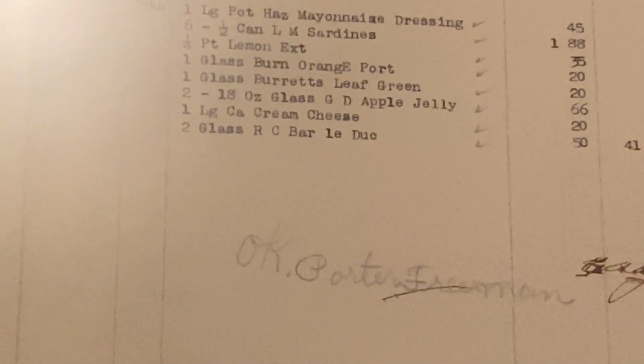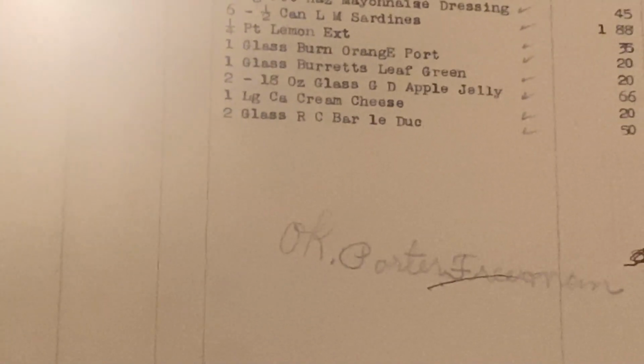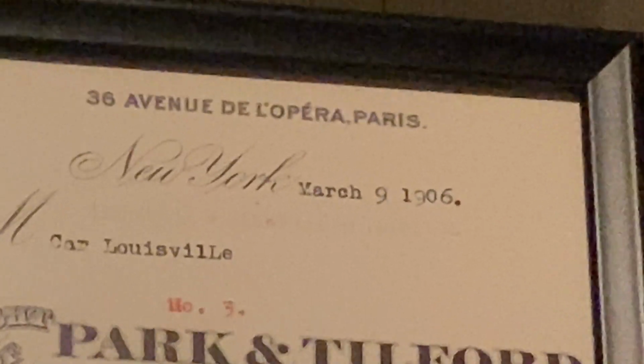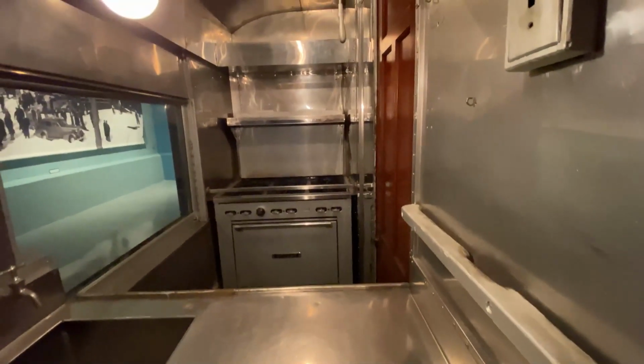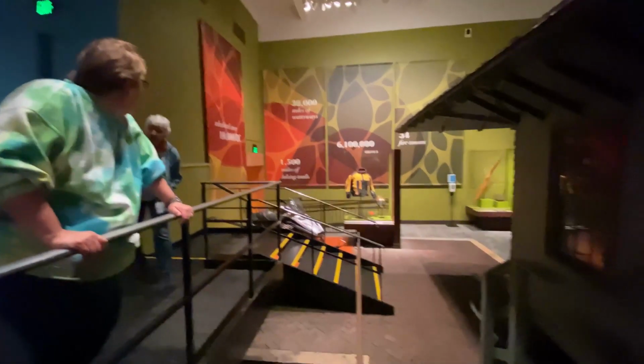Look at that. Two glass something. 1906. Is that up top? It's hard to see. Oh, yeah. March 9th, 1906. That was a lot of money, though. Oh, there you go, a little stove. When you come out. Oh, and this is where you send your stuff. All aboard. All aboard, Brenda.